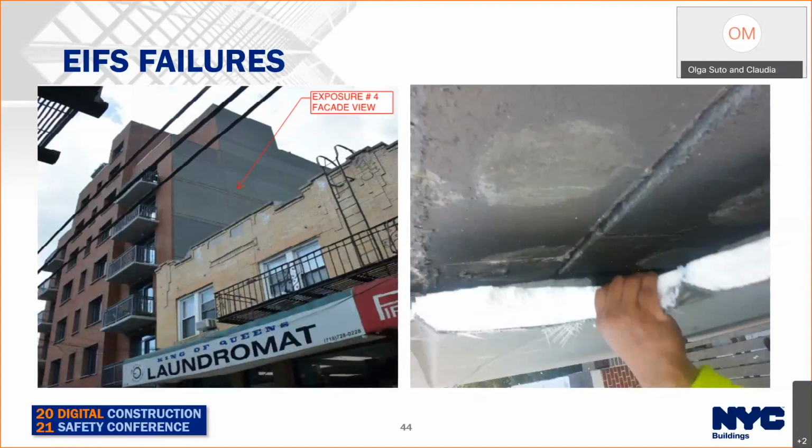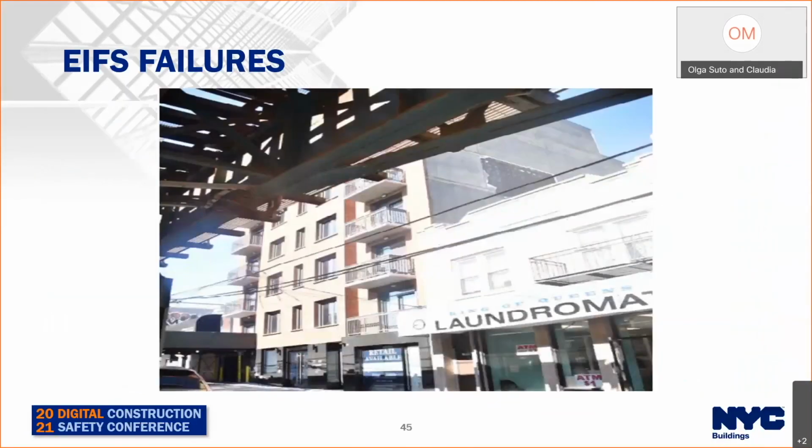Now, this photo shows the same building on exposure 4, taken in August of last year. You can see that the EIFS on this wall is still attached. This photo was taken in March of this year, showing the same exposure, where an approximately 16 by 16 EIFS panel fell onto the adjacent two-story property roof. At this point, engineers recommended that to fix the conditions, the cladding had to be removed and replaced on exposure 2, and on exposure 4, the cladding attachment had to be reinforced by installing mechanical anchors.